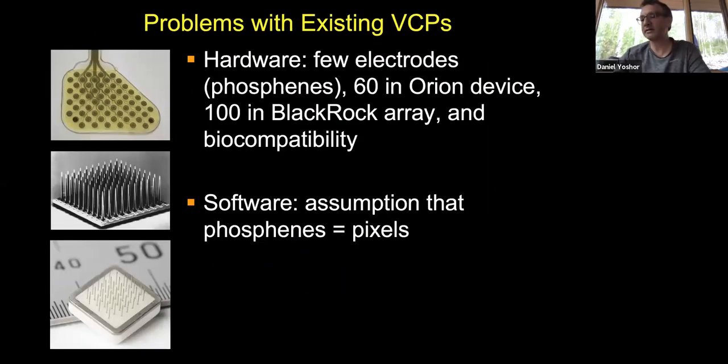So what are the problems with the existing visual cortical prosthetic devices that we have? What's been holding us back from achieving real form vision, which is of course the goal? What are the limitations in the early devices and to this point in the current devices? We can talk about two categories of problems. There are the hardware problems or technology issues, the number of electrodes. For example, here in the top left, you can see what the Orion device looks like, the part that interfaces with the brain, and there are only 60 electrodes. There are other problems in the past related, for example, with the Utah array imaged over here, with the biocompatibility and longevity of electrodes. This is especially a problem with penetrating electrodes.